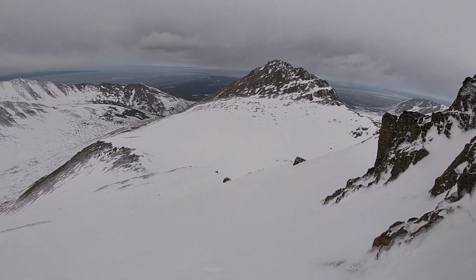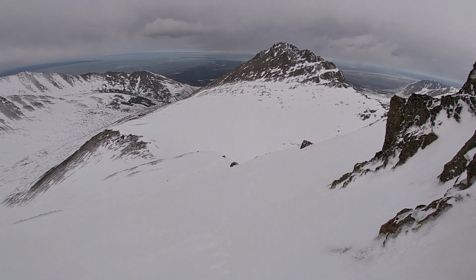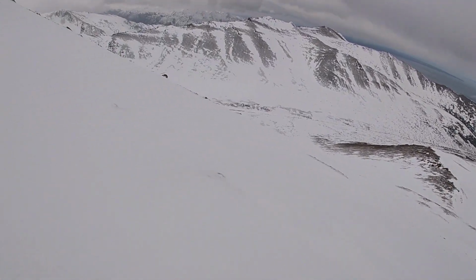Oh, coming up this slope was tough, post-holing almost waist deep, but the slope itself was pretty good, steep snow climbing, able to kick pretty good steps, so I think we're fairly close.